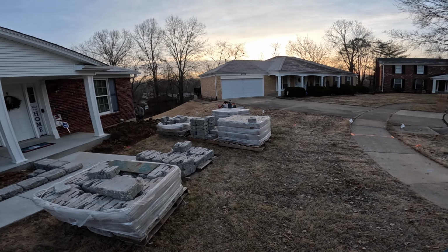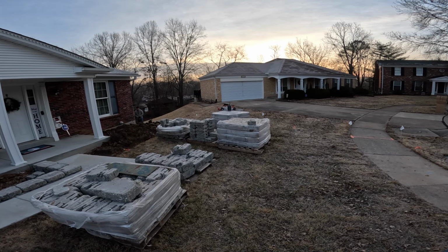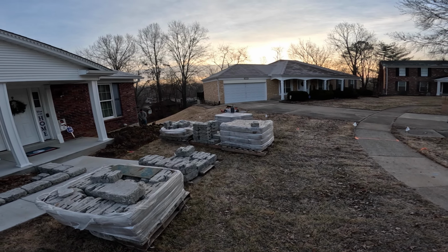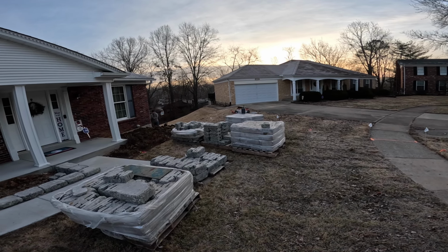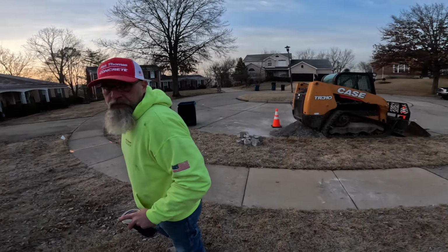Boy, that is a lot of blocks, Jason. Mm-hmm. It is. It's a lot. I mean, we're going to burn a good amount of them up, but not every single one of them. No, not every one, but yeah, we'll definitely use a lot of them.